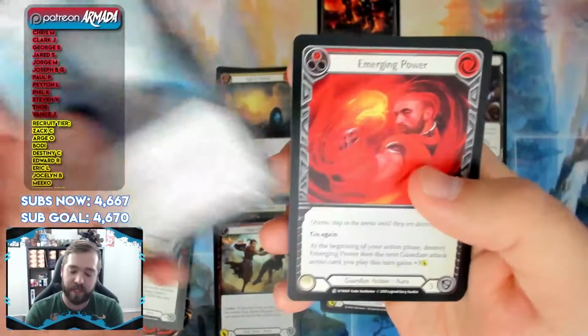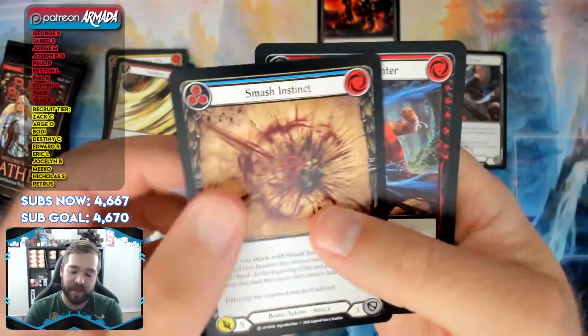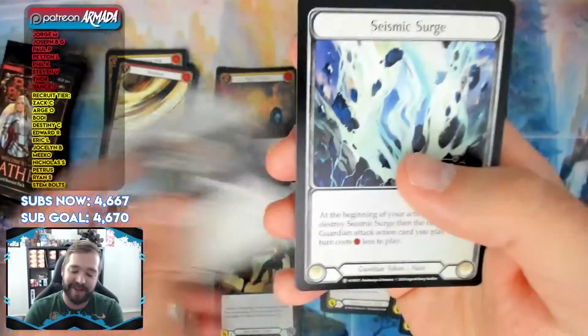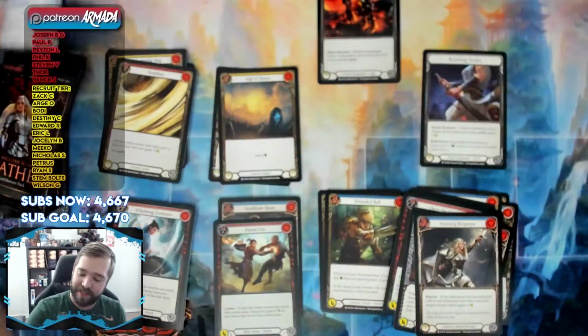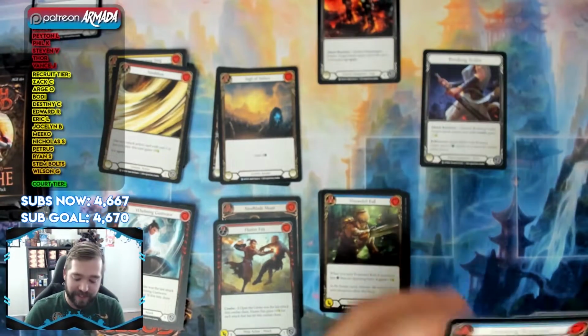And we do have a Whelming Gust Wave. We can compare the Emerging Power, Sharpened Steel, Smash Instinct, Open Center, Crush Confidence, Iron Song, and that was just the token that we can set aside. So this is what I was interested in. This is what I was hoping for. We do have several duplicates.